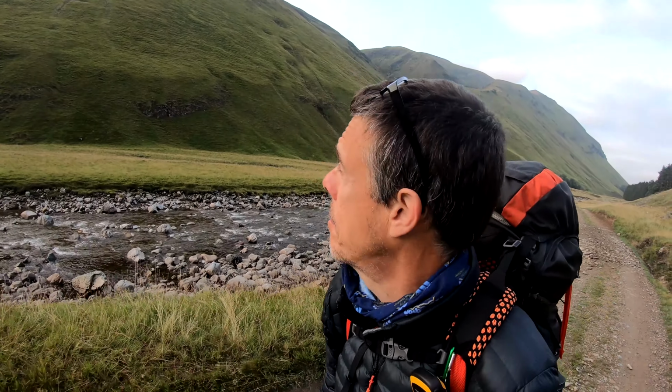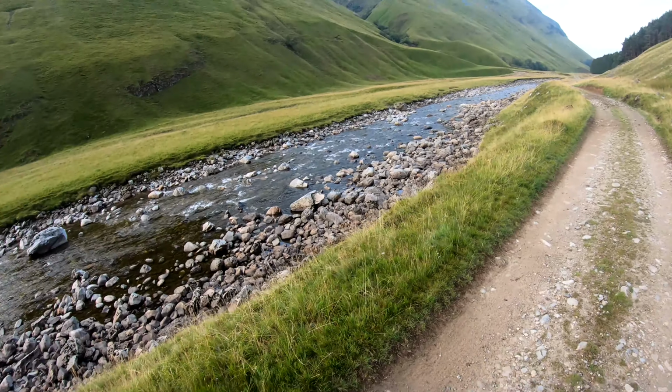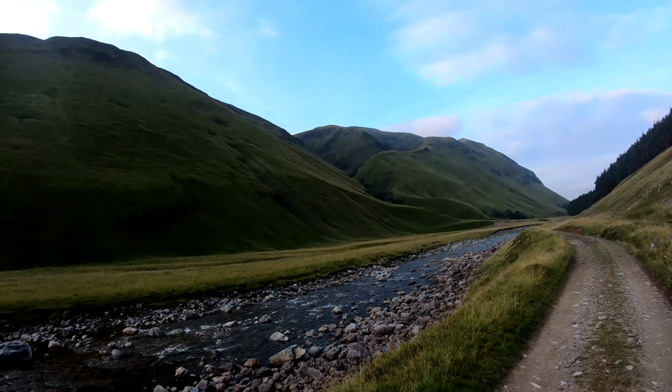This mountain up to the right is Beinn a' Chaorainn. I've got lots of fond memories of Bynack Lodge. It was one of my very early Munros that I did. I did it on a beautiful winter's day. That was crisp. One that lived long in the memory. There it is up there.